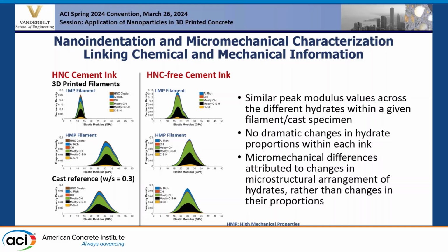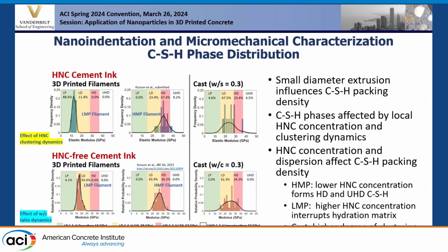So what we did, we looked at the indents that were only pure CSH phases, and we looked at their modulus, and we organized them in terms of low density CSH, high density CSH, and ultra high density CSH. So at the bottom, these are the results for the cement ink without the nanoclay. At the top, this is the cement ink with the nanoclay.